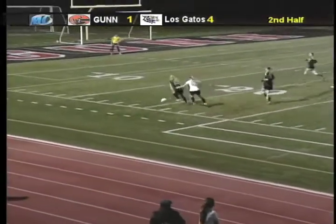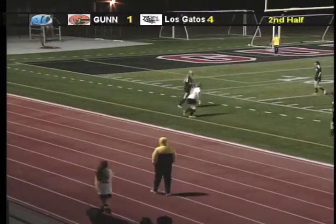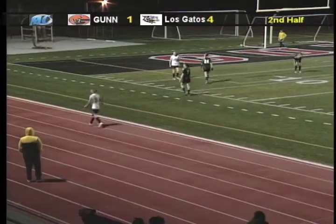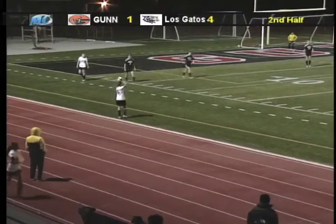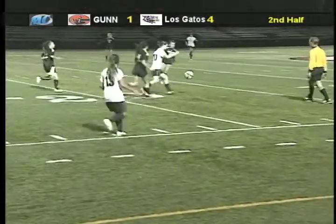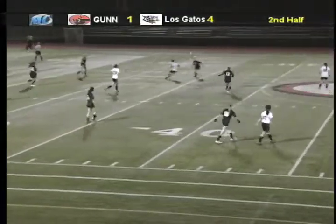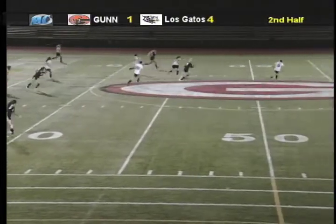And there we see a chance. That was Lauren Johnson, but she was beaten to the ball. Tori Walker there outrunning her, and Gunn's got a couple chances for some breakaways, but just unable to maintain ball possession. Lloyd Walker, the 5'11" senior, just a little bit more powerful, hustling down the line and able to take control.